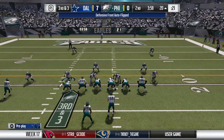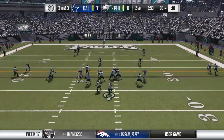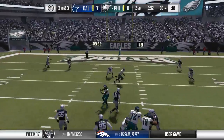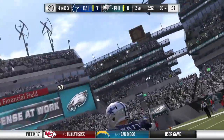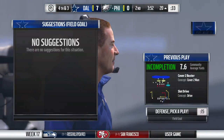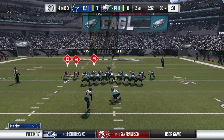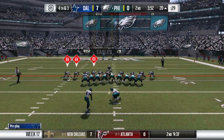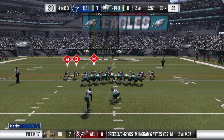And it looks like we've got a dime set here defensively. 6 DBs in the game. Wentz going to try and throw on 3rd. And that is incomplete. Malcolm Mitchell out of the University of Georgia was the intended receiver. Now 4th down. I'm not sure we could spot any tendency here on this 3rd down. They could have run it or passed it. Either one was available. They chose to try and get it through the air, but they were unsuccessful.